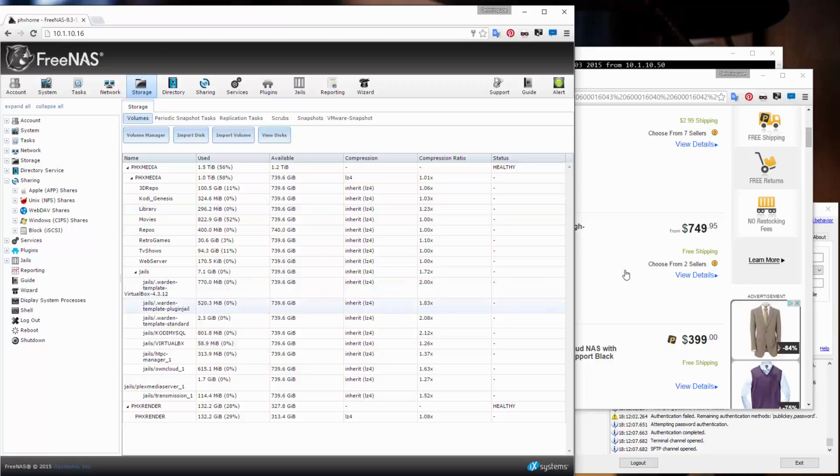And then I also have VirtualBox installed. I have MySQL installed, OwnCloud. I've got a whole bunch of other things installed. And then I've got another pool in here, another volume in here, which is my Phoenix render volume. And that's a separate hard drive unto itself. It's only one hard drive, by itself. And I use that separately because I don't care about that data. Once that data is there, it can be there for a while, and then it's going to get erased. So I'm not really that concerned by that data.